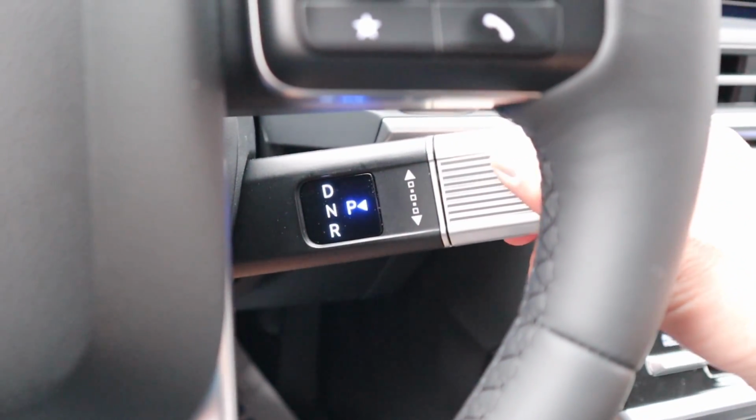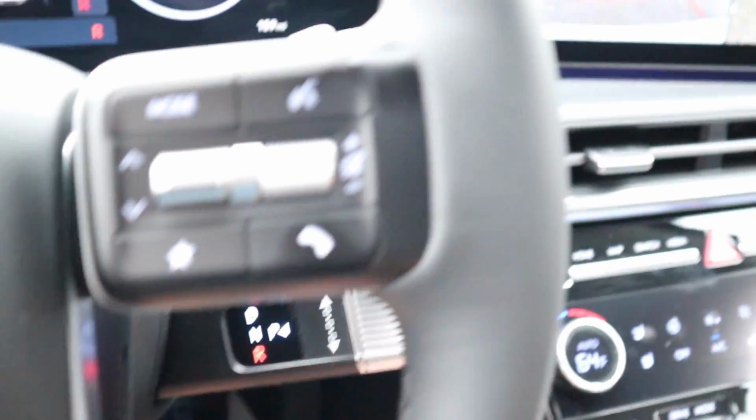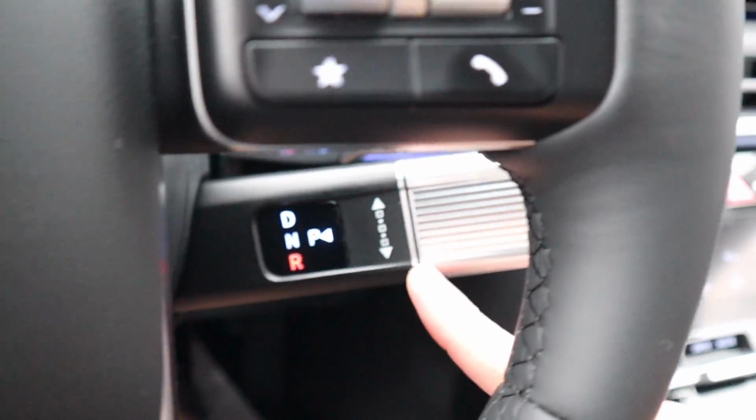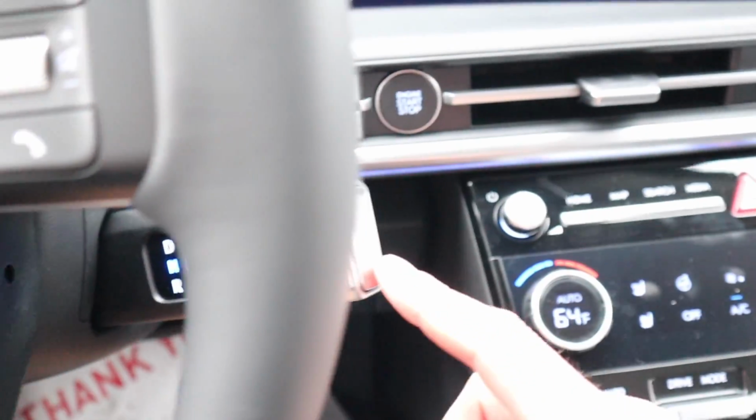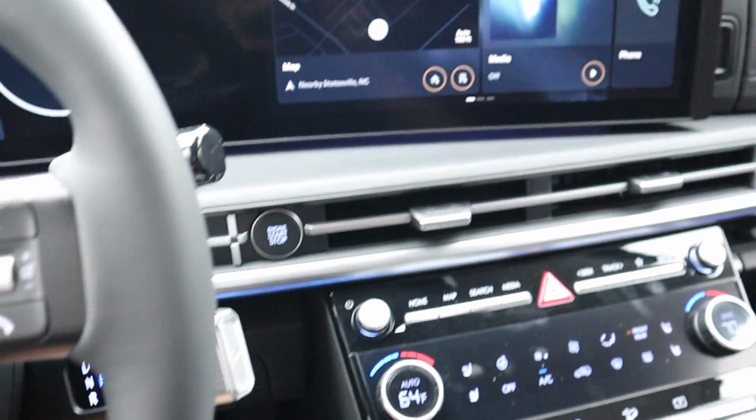So with my foot on the brake, twisting this forwards is how you go into drive, and then twisting it down is for reverse. So that backup camera will appear. And then neutral is right in the middle, just by twisting on it slightly, and park is located on the end of the stock. So super simple, very easy to go through.